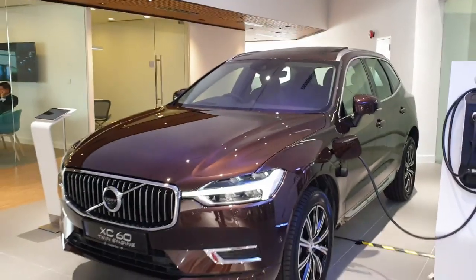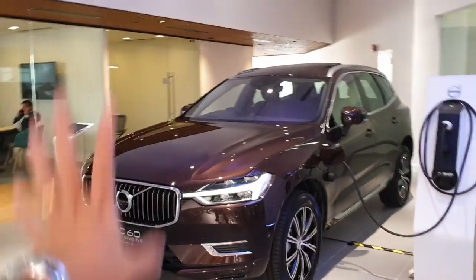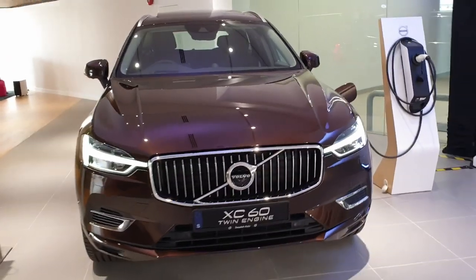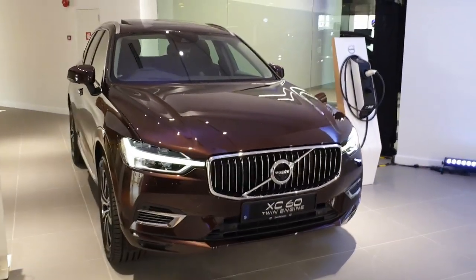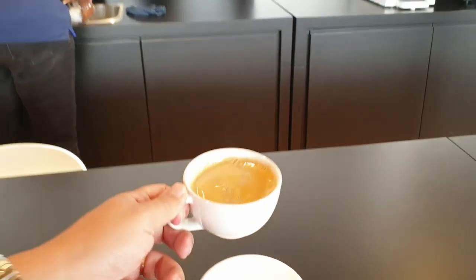You can see here this XC60. We have seen the XC60 before, but I'm just pointing the camera here to show you how beautifully lit the car is. It really looks alive. And speaking of which, I need to go back and grab my coffee. Is my coffee there? Is that my coffee? Yes. Thank you.